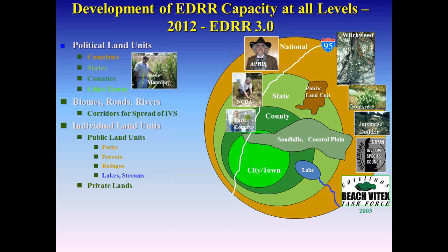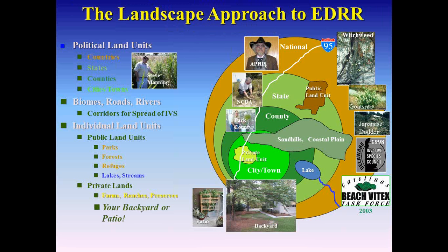There are people then who work in national parks, national forests. What we want to do is take the concepts today and have you apply them on the land that you own or manage, even if it's your backyard. And I mean literally if it is your farm, ranch, or a nature preserve, or if it's your backyard, because that's what you have control over. And that is what we mean by the landscape approach to EDRR. It is really nothing different than what we were always doing. It's just we never applied it down at the local level until now.